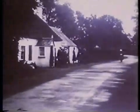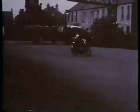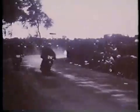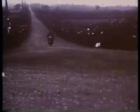Early motorcycle racing was very different from today's sport. In the 1920s, the races were run on public roads. Each lap was often as long as 20 miles, and some races lasted up to 5 hours.